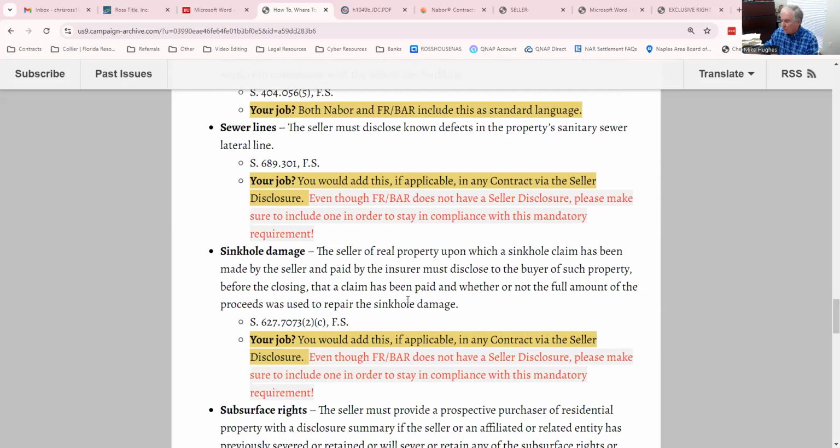Sewer lines: a seller must disclose known defects in the property's sanitary sewer line. This is where it gets tricky. You have to get your seller to do a seller's disclosure, even if it's an estate or something where the actual owner of the property doesn't know anything about the property, or it's an as-is contract and they say, I don't need a seller disclosure. You do. And it's for these next few reasons: sewer lines, sinkhole damage, and subsurface rights.